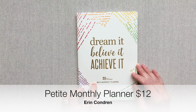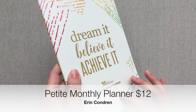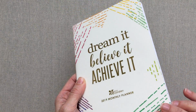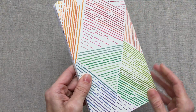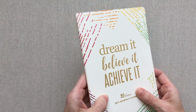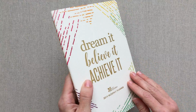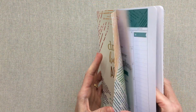This is her 2019 monthly planner, Dream It, Believe It, Achieve It, with gold foil on the front. Her woven wonder design on white. I personally think it's beautiful. It looks very clean and pretty. I don't think you're going to have a problem keeping this off-white clean, because it feels like that coated material, like I said, that stuff is going to wipe off. So I wouldn't worry about that personally.